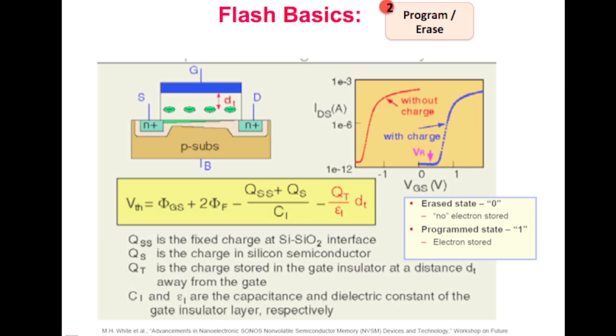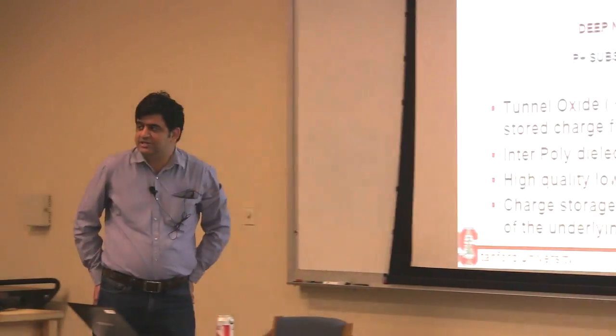And you can rearrange this term. That is, you can divide this epsilon by dt, and that will give you that capacitance term. So what happens is that if you don't have any charge, you have threshold voltages here. If you have some charge trapped in there, you get a different threshold voltage. So the flash memory is essentially nothing but a more convenient way of trapping charge in your gate stack.